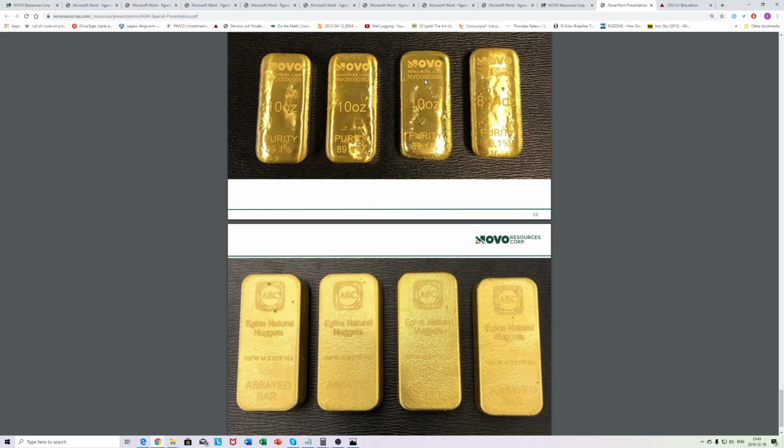And judging by the serial number, I guess they expect to possibly produce a few gold bars, if you know what I mean. And I especially like this Edgy natural nuggets.